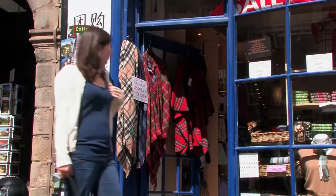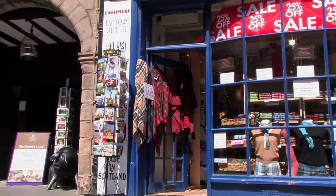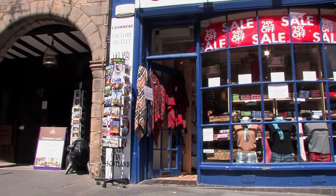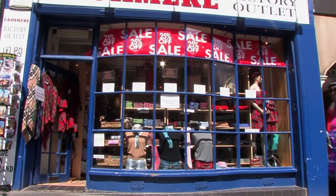The Royal Mile is a shopping paradise and is also specially tailored for the tourist trade. Here you'll find all kinds of souvenirs, from traditional kilts to shorts printed with the Scottish flag of St. Andrew.